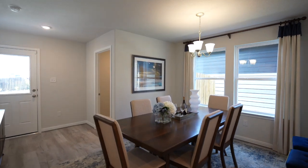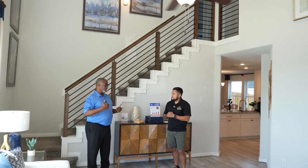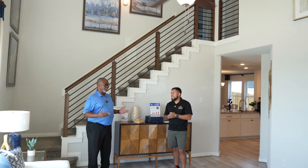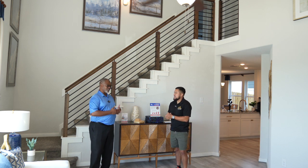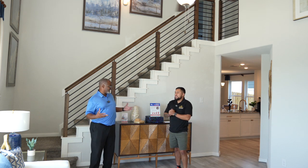Traditionally, it's about $1,500. But I'm an Army veteran, and veterans come in, they could take it off the market for as little as $500. Rick, $500, that's sweet. And if you've earned a VA mortgage, you're going to get that money back at closing. Exactly.